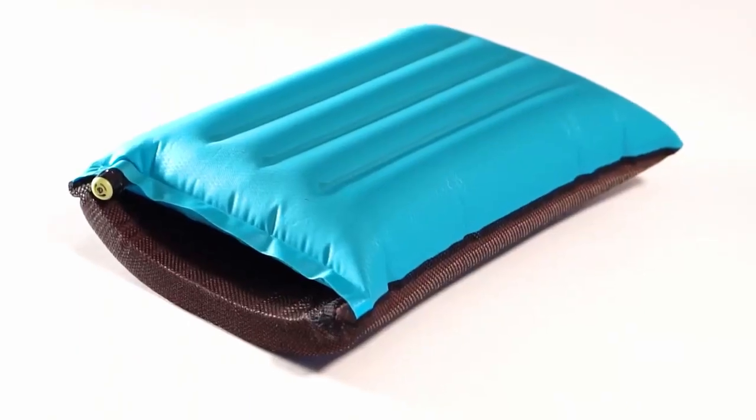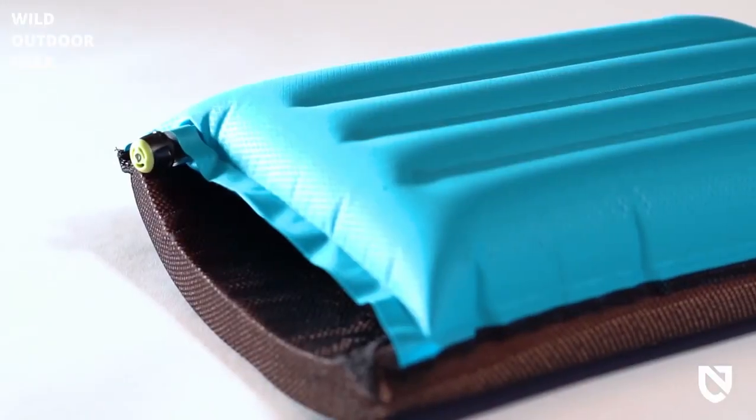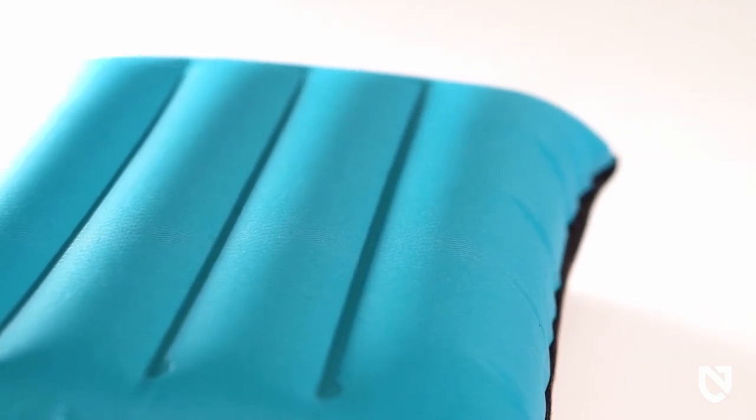Fillo's air cell leverages I-beam baffles to eliminate the balloon feeling of other inflatable pillows and create a silent, natural pillow shape. The I-beam baffled cells prevent bounce for stable neck and head support and better sleep.